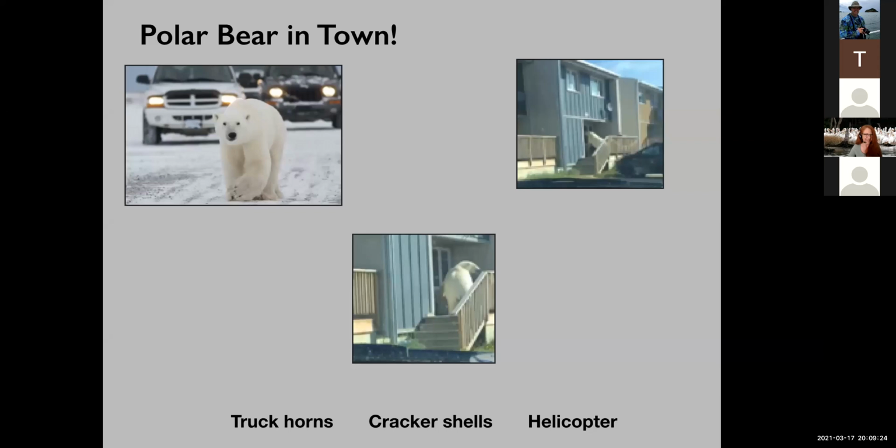The first morning we were in town, Tom and I were out walking about some, just kind of getting familiar with where things were, and started hearing all sorts of ruckus, truck and car horns, gunfire, etc. And there was a polar bear in town, and we did not realize this at the time. The two photos on the right were taken from a phone video from our van driver named Lindsay Bell, interestingly enough. And she had actually seen this bear up on this apartment porch or deck.